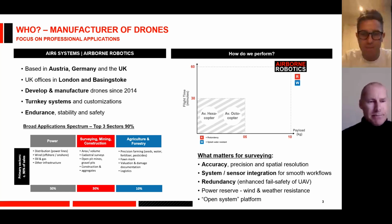So we have a track record going back to 2014 for manufacturing drones and are known for turnkey systems and customizations, but also for product endurance, stability, and safety. And when it comes to safety, moving clockwise on that slide, you can see the drones up to 60 minutes flight time, up to 10 kilos payload, but also what is quite important, our redundancy feature, which is quite unique in the market.